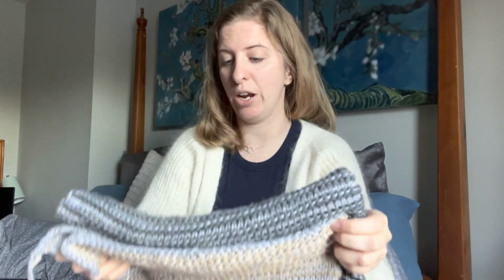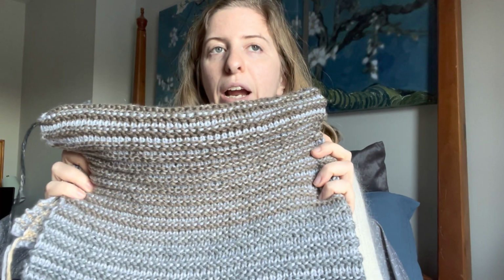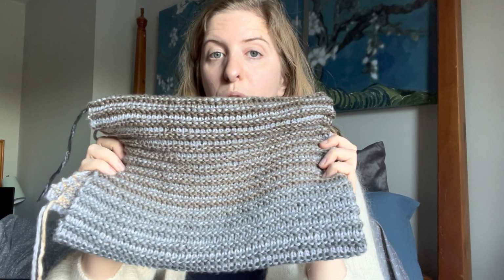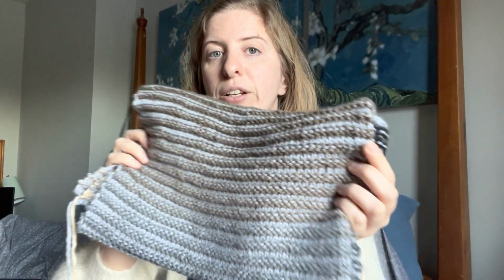And so I will be gifting that this Christmas to them, and it's pretty much done. I just need to cut the ends and it'll be ready to go. So yes, that is Sliding is Fun, Darn It Anyway, the Juniper Moon Cumulus in one of the gradient colorways, and a gray colorway. I will find the colors and link it down below.